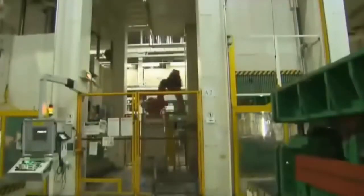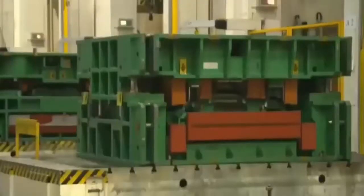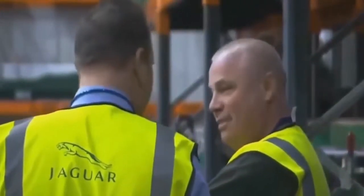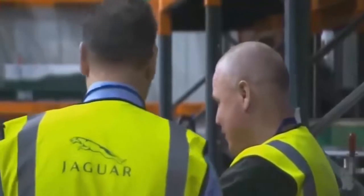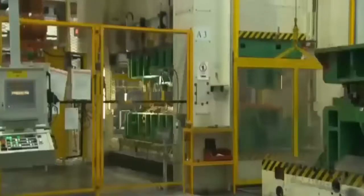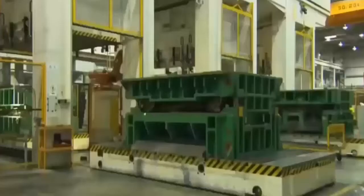These enormous machines may look inflexible, but like press shop line controller Peter Mann, they're ready for anything. It's different parts every day according to what the rest of the factory requires. We can be running one part through the line and then a request is made to run another part, so it's a quick changeover then.